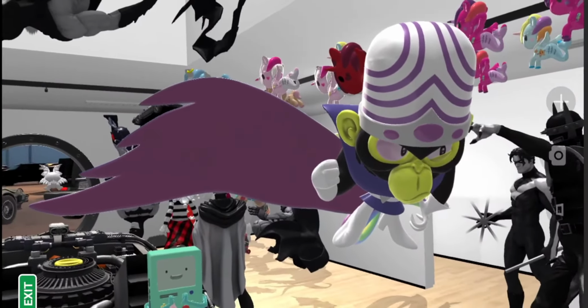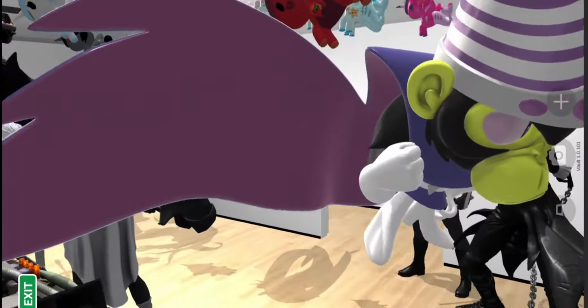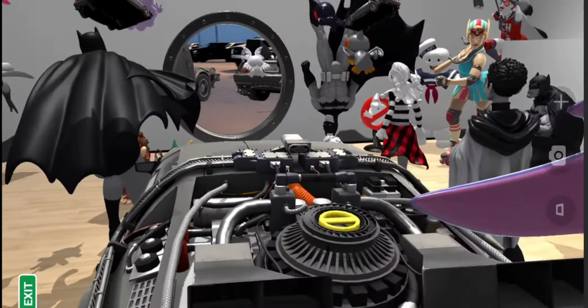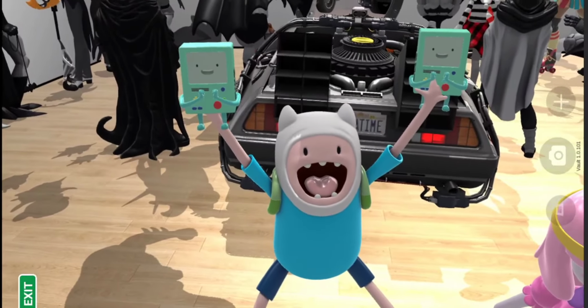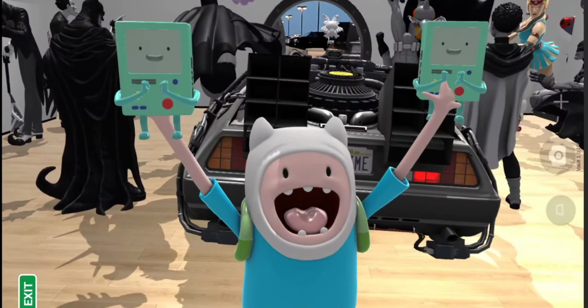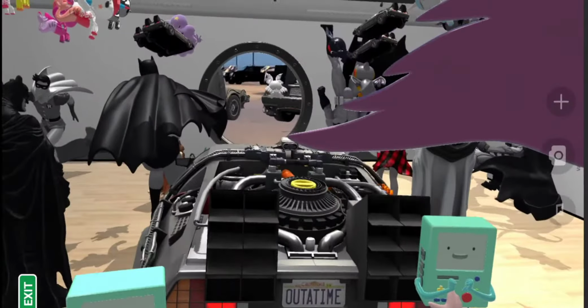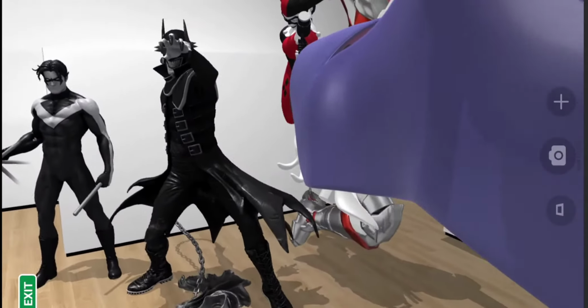Mojo Jojo. What you know about him? Oh, wait a minute. Yeah. Finn got two BMOs. That's awesome, right? That's pretty cool. It's a lot to look at. It's going to be a little bit of a video.